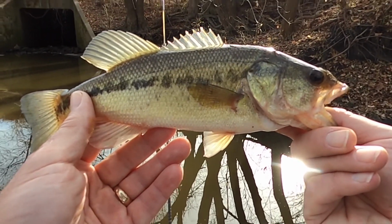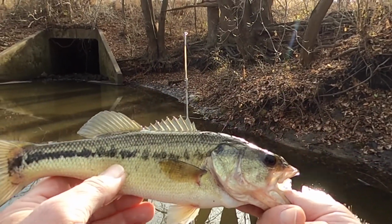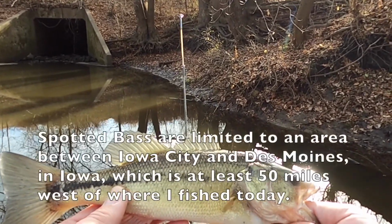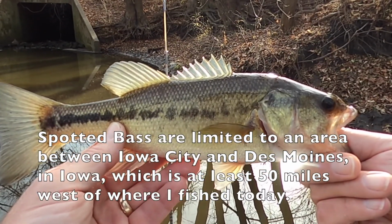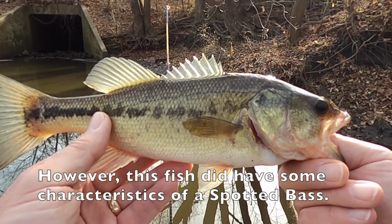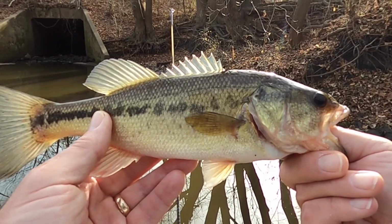I could actually go home. That was so much fun. Look at that. Is that a largemouth? I think that's a largemouth. Or is that a spot? I think it's a largemouth. I don't think there's any spotted bass around here, but look at that. That was amazing. I wonder if I could do that again. All right, that was worth the trip. I really, seriously, I could go home.